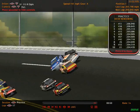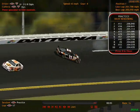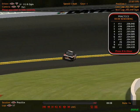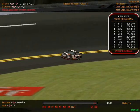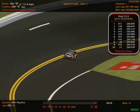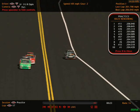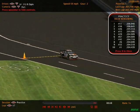And whoa! No! No! My goodness! Just like that, the fastest car in practice gets wrecked. Oh my. Now he has to not retire. If Riley Ogle retires here and goes to a backup car, then Riley Ogle will lose the pole position for the Daytona 500 with about 20 seconds remaining. We've got to follow this.